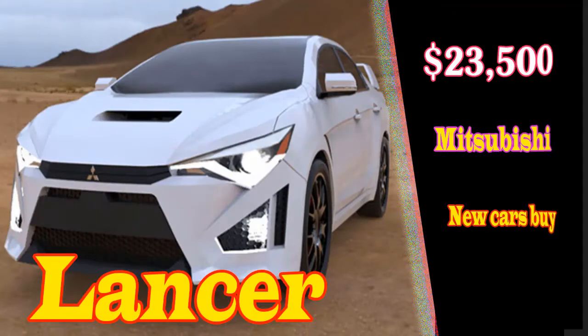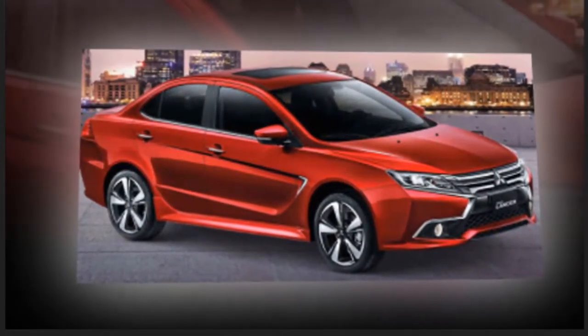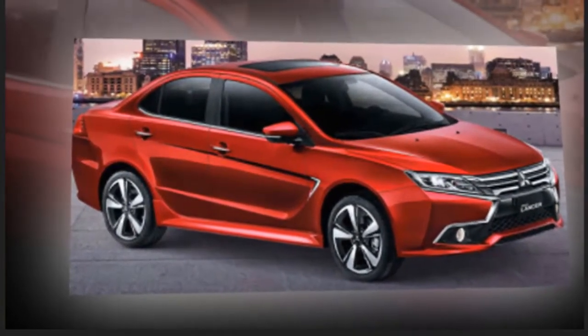2019 Mitsubishi Lancer Evo, 2019 Mitsubishi Lancer Review, 2019 Mitsubishi Lancer Price, New Cars Buy.